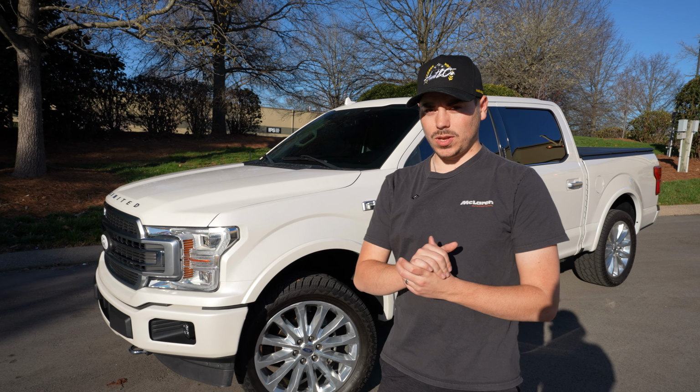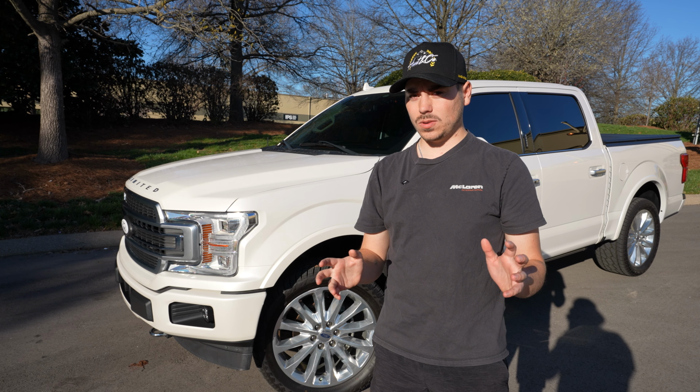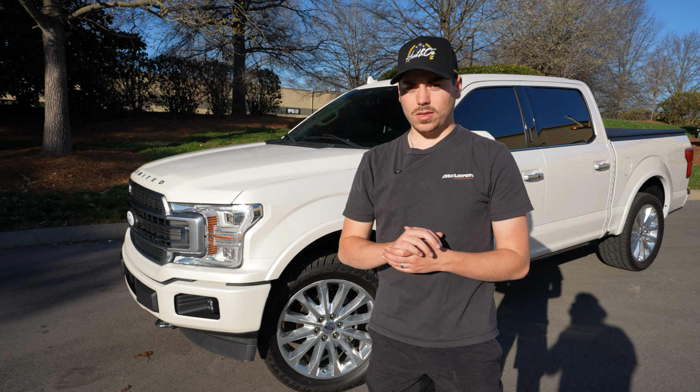I was also having an issue with overheating. It wasn't completely overheating, but it would get up to like 230 to 240 degrees on the highway just cruising. And that's when it was colder out too. It's a little warmer now and it's still doing it. From everything I read, the thermostat would fix that.